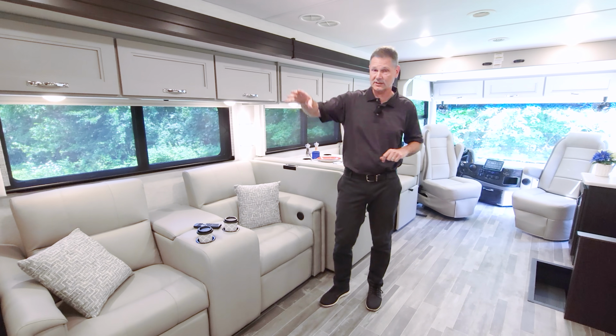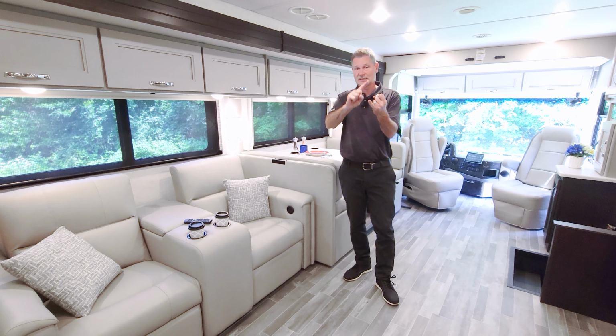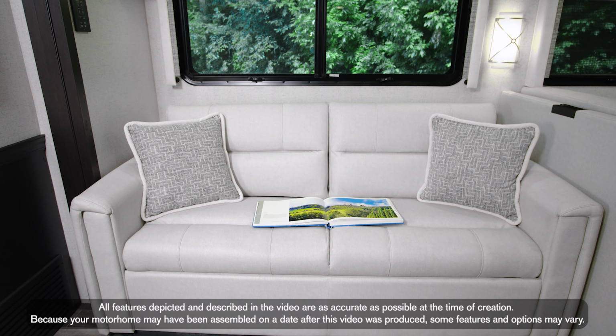Sleeping for 4, you're going to get 2 in the bed, 1 at the dream dinette, and 1 in the over-the-cab bunk. But if you need an additional seatbelt and more sleeping, then you're going to want to make sure that you get the sofa in here. So make it work for you.